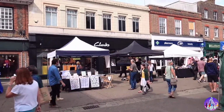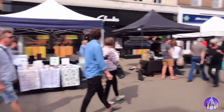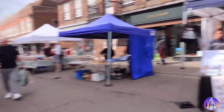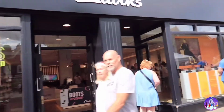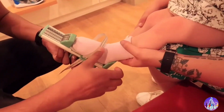So as you can see, this is Clarks. We're actually in St Albans city centre and it's market day, so it is a little busy. So I might have to go and get some street food whilst I'm down here, but here we go. Let's go see Clarks and see what trainers they've got. This is the new exclusive Mickey and Friends trainers. So guys, here we are with Bonnie and her first foot fitting.